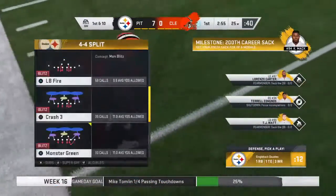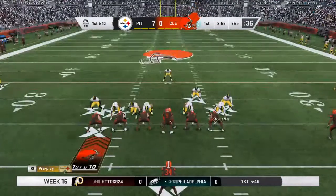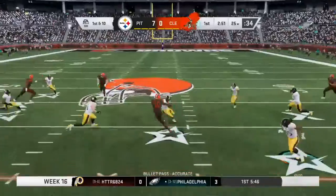And now Cleveland geared up to take the field. They had the interception last time. It led to the opening touchdown. So now 7-0 the score as they start 1st and 10. They go back to the air here after the INT on the last drive.